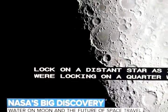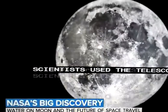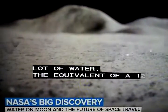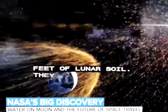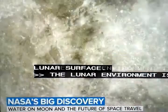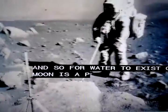While the discovery is important, they did not find a lot of water, the equivalent of a 12-ounce bottle within about 35 cubic feet of lunar soil. They believe the molecules come from solar wind, or micrometeorites that bombard the lunar surface. The lunar environment is very, very harsh. And so for water to exist on the moon is a pretty spectacular finding, but for life to exist, it would be extremely difficult. NASA astronauts last stood on the moon in 1972.